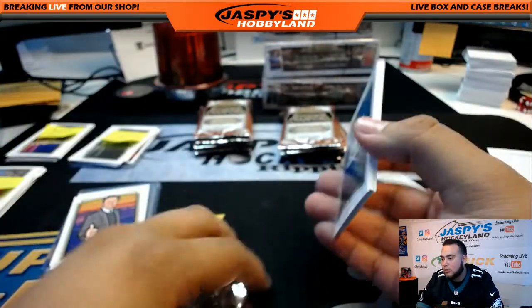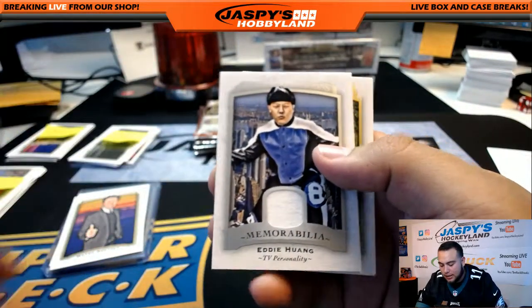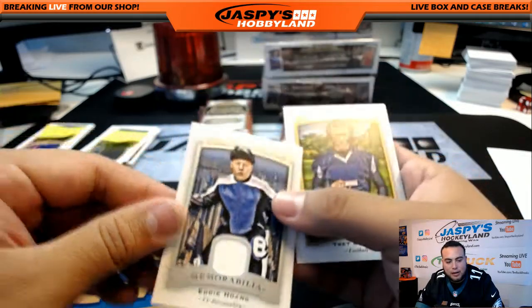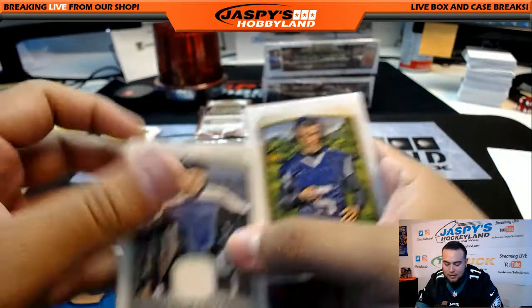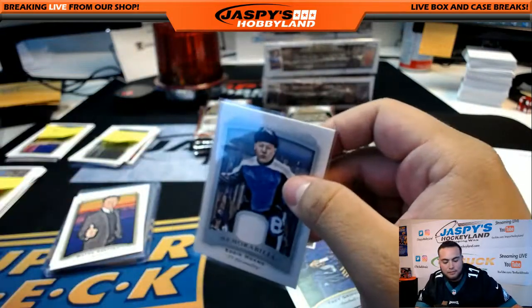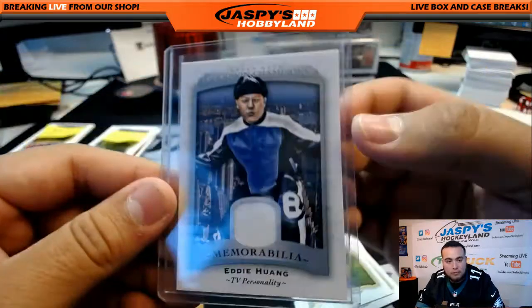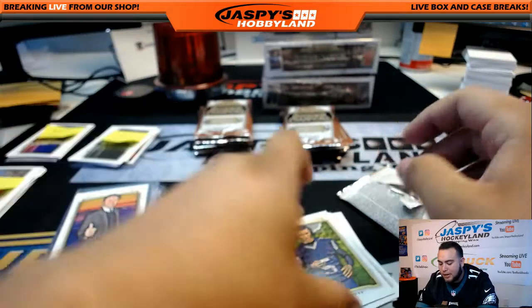Food show. Oh, okay. Shark. And look at this. Pack 4 and pack 5 with another relic. Memorabilia. Same person. Another Eddie. Oh, successful packs right there.